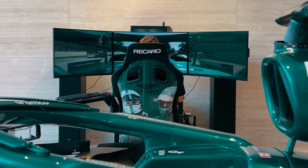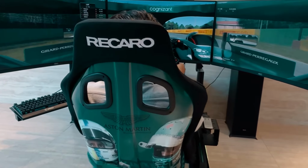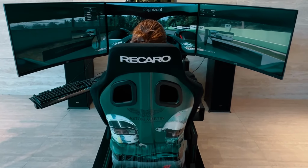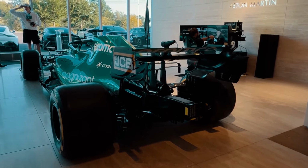Teams, he picks up his first podium for Aston Martin.